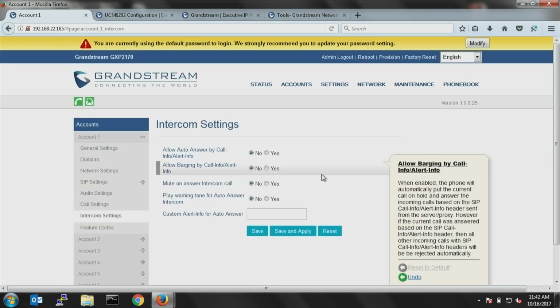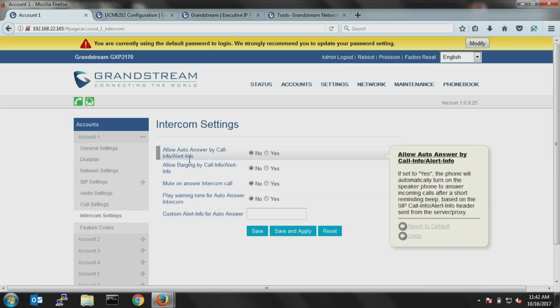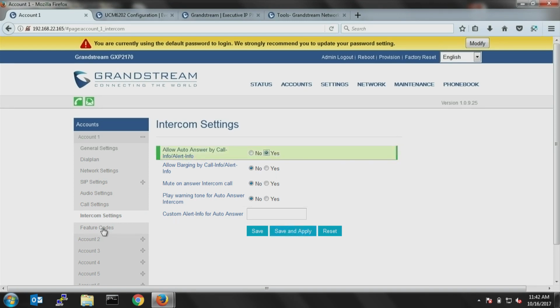Next, we have the intercom settings. Sometimes you intercom the phone and you notice that the phone, instead of auto answer, just keeps ringing. If you have that type of issue, make sure you come to the accounts that you're trying to page on intercom, click on intercom settings, and go to this setting and set that one to yes. This way the phone will know when there's a paging or an intercom call, it's going to auto answer automatically.